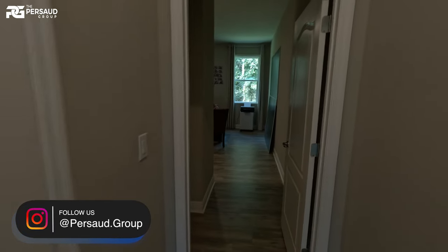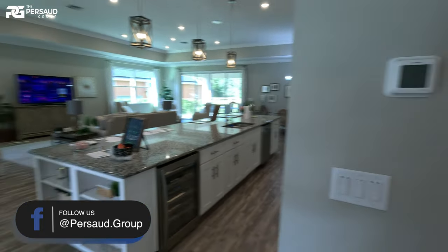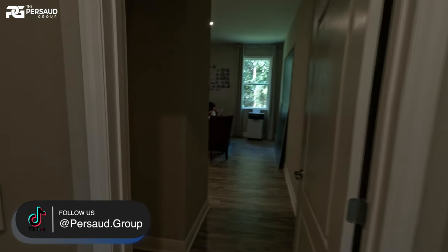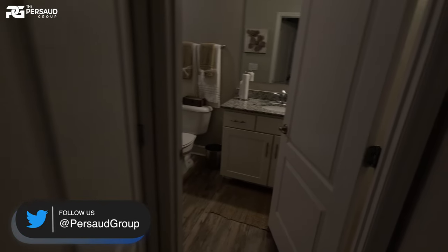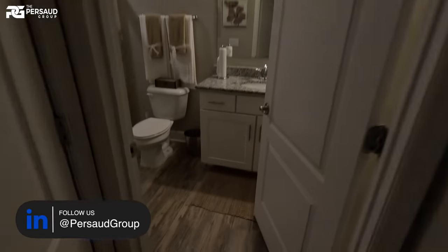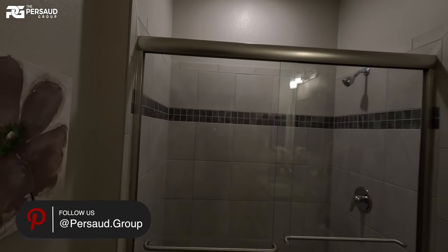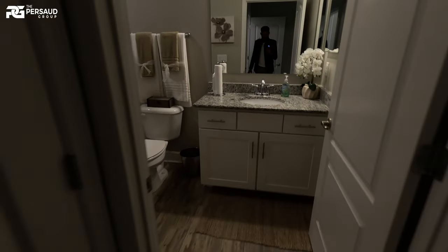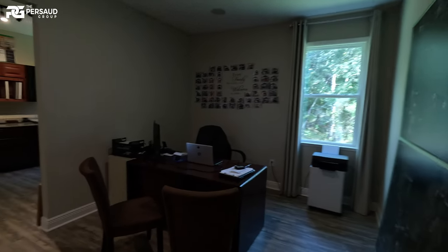Got the air handler over here. But yeah, so now, see the fact that you have these doors kind of separating the entire space from everyone else, so these folks can have their own privacy. So maybe you got a parent or a grandparent, or maybe you got a young adult couple staying with you and you want to give them their own space, this would be perfect. So linen storage over here, full bathroom, full stand-up shower here as well, full-blown suite.